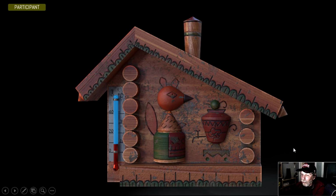I feel like this would be something that you would put on the window of a kid's room, as they learn to read the temperature. All right, and we can see it's in Celsius. So yeah, very nice work, and you can see even the height details along here in this pattern. Very cool.